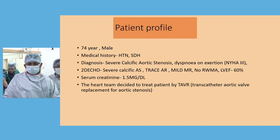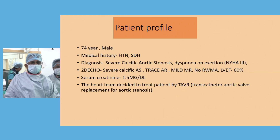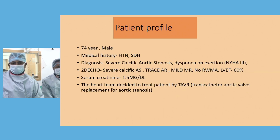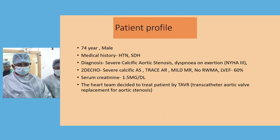So he was diagnosed with severe calcific AS with mild AR, mild MR, and creatinine was a little bit on the higher side. So we evaluated as a heart team with a CTVS surgeon, and we considered this patient for the TAVI considering the high surgical risk.